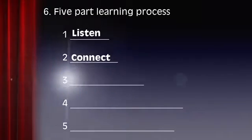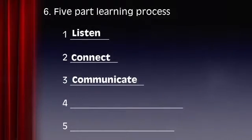Then the next step would be communicate. And so once we're listening and connected, we can communicate. And so we start to have little conversations. I'll speak a little on my drum, somebody will answer, you'll speak to someone on the side, and then maybe across the circle. And so you start to have conversations. One side of the circle all speaks to the other side. And there's lots of ways to get them organized so that they understand that they're communicating.